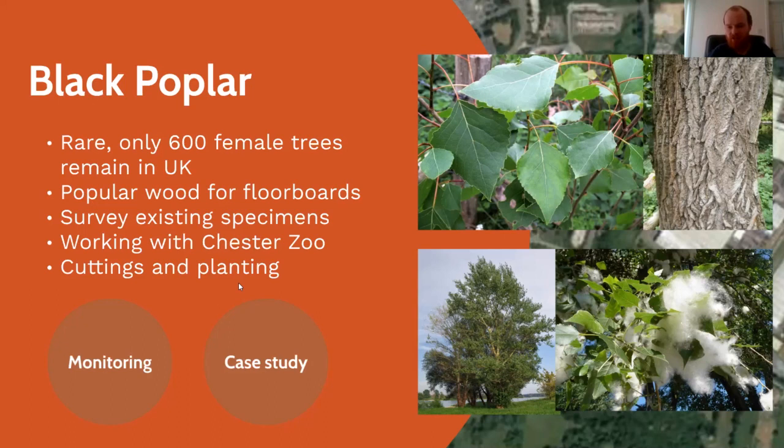The reasons why it's such a rare tree are actually quite hard to find out. So part of my understanding is partly based on suspicion as much as anything, that black poplar produces a very nice wood, and so was heavily used for things like floorboards in house building. But there's also an additional threat, and that is loss of genuine black poplar trees due to hybridization, so crossbreeding with an American tree that's quite similar. I think it's called a cottonwood tree. And so the prevalence of hybrids in the landscape is quite high now, and finding these genuine black poplars is quite hard, and you've got to look quite closely at the leaves.